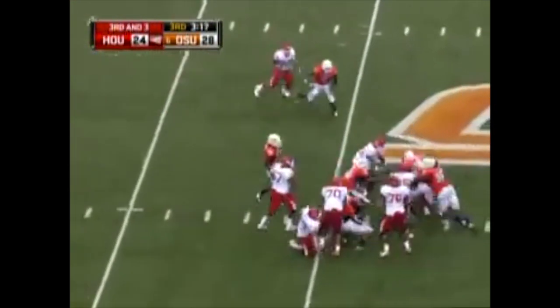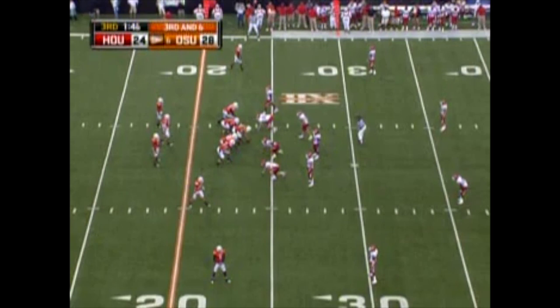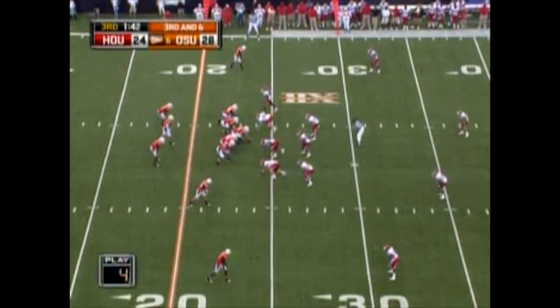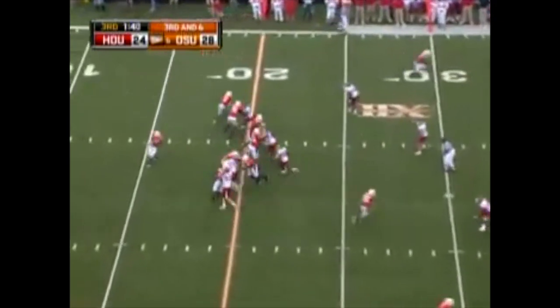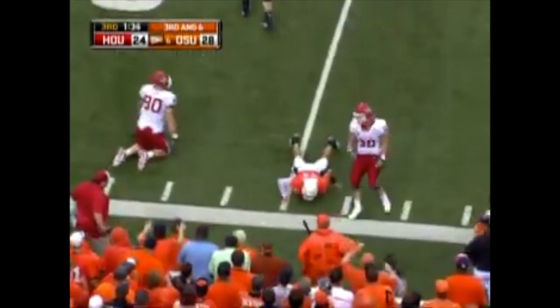Sims, no way. Good call defensively, Bill Young, bringing pressure off the outside. Young's defensive front can put some pressure on Zach Robinson. They come after him, flush him out of the pocket. He lost the football, still on the ground and out of bounds.